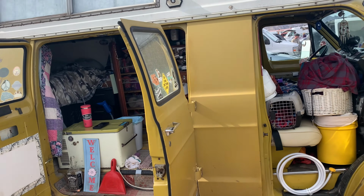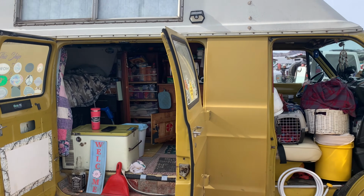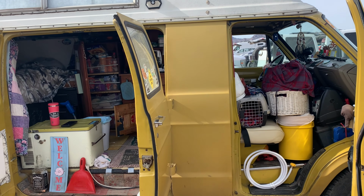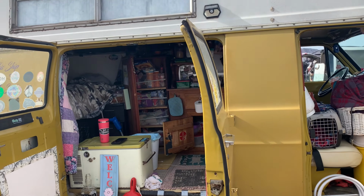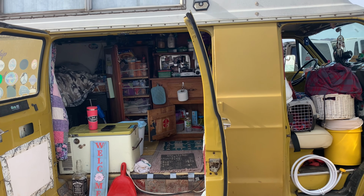So it's okay if I film? Okay. Somebody else was selling me spray bottles. So this is a Dodge, right? It is. Tradesman 200. My first van. My first van was a Dodge Tradesman 200, 1976. Yeah, he knows.